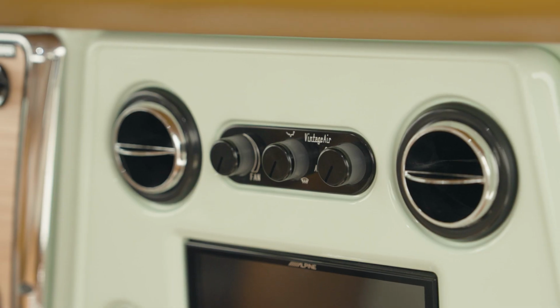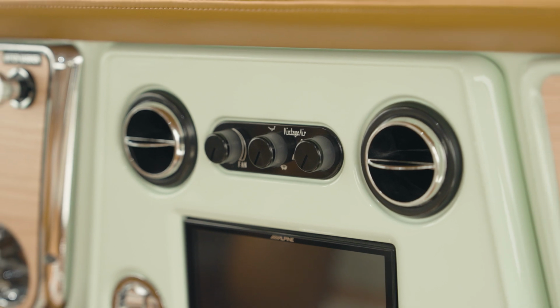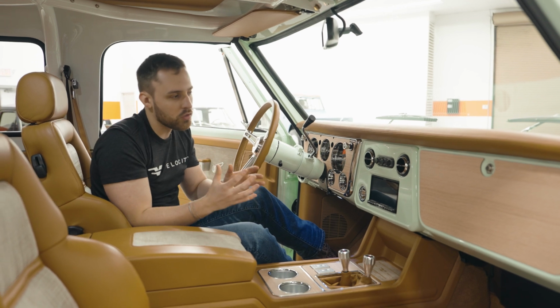Above that is a Vintage Air AC system. This is a bit of a simpler control system from Vintage Air, but it is a super powerful, brand new AC system. You've got fan speed, you've got temperature, you've got direction. Those are all the things that you need, really.